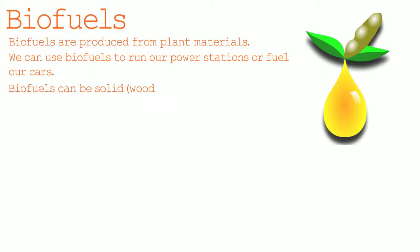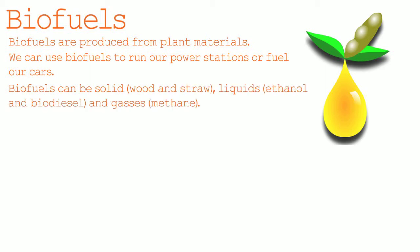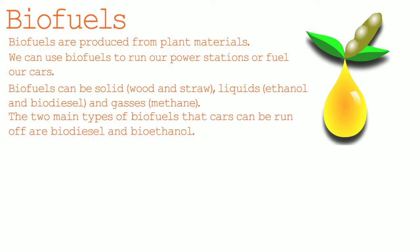They can be solid, such as wood or straw, liquid, such as ethanol and biodiesel, or gases, such as methane. The two main types of biofuels that cars can be run off are biodiesel and bioethanol. Biodiesel is made from rapeseed oil and other plant oils. It can be used in diesel-powered vehicles without any modification. Bioethanol is made from fermenting sugar from sugarcane, wheat, and other plants.